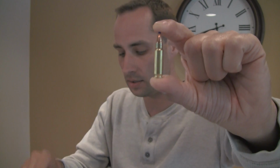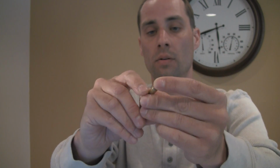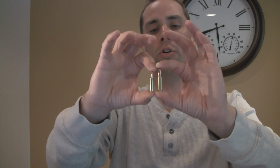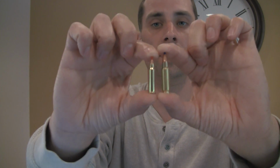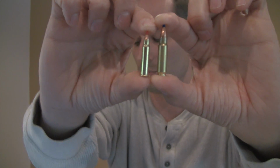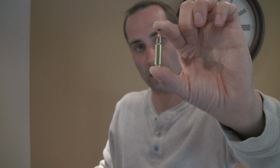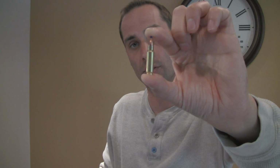Just to give you a comparison in size, here's a 9mm, and here is, I brought out the 17 HMR just because they're very similar shaped cartridges, so like a big brother to that. Or I probably should have brought out a 223 as well, but it's very much a neck down or shrunken down 223 or 5.56 because it shoots the same diameter bullet.